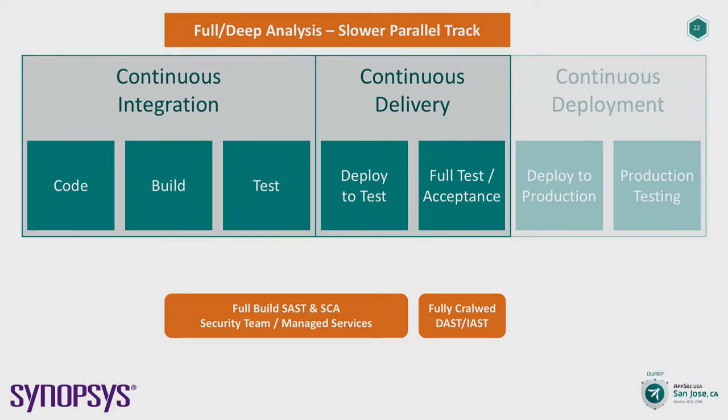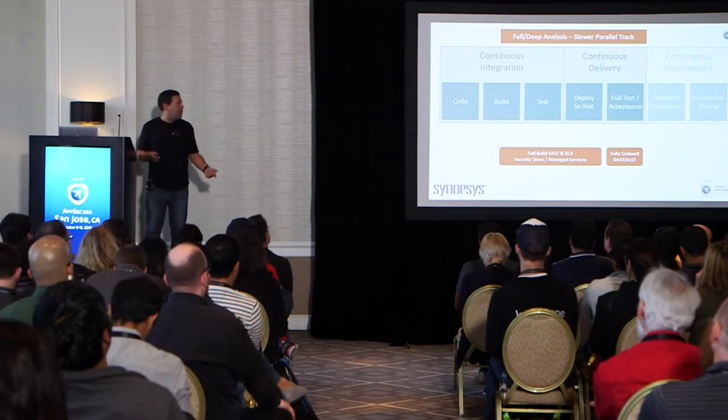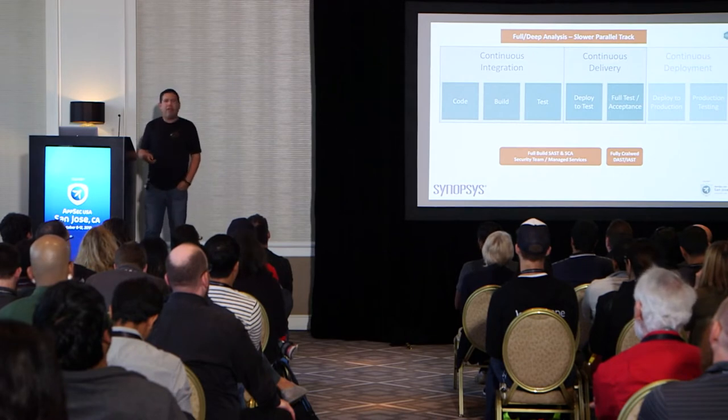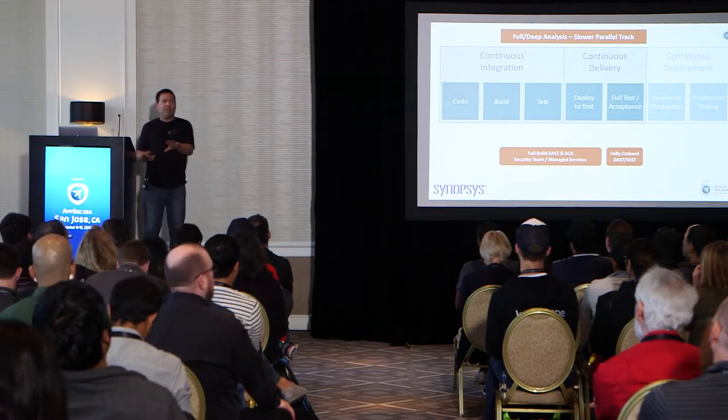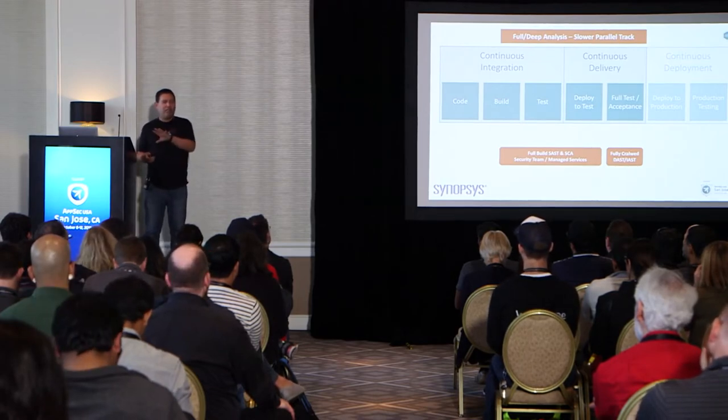So that means a full build static analysis on a sample build once a day, right? And DAST scan can be 2 or 3 days sometimes, but tests the entire application. But these happen on the side. And what do I mean on the side? They are invoked into a different environment or a different set of servers, and they do not interfere with the approval pipeline of the CI/CD.